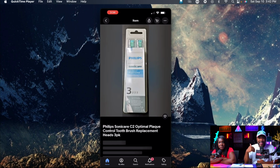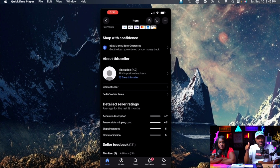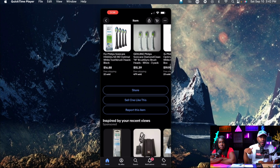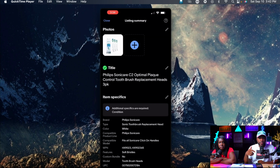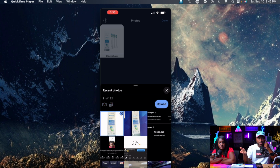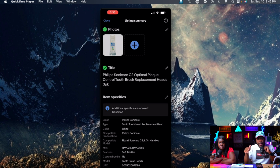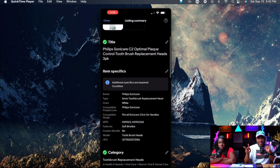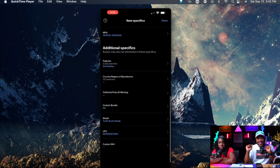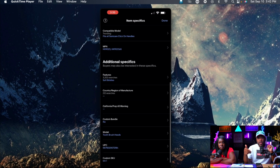I go find one that closely matches my item, and then I'll go down and find the sell similar button. Sometimes you can't do sell similar if they're international shipping, or if they are from international. So I go in, add the photos into eBay, and then step number 2, always, is to go down and add the custom SKU of where I'm going to put the item. I chose bin 1 for this one.